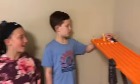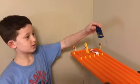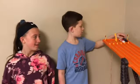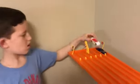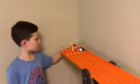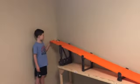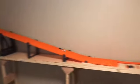Number six, in lane one, we have 68 Shelby GT. Yeah, that's the second one of those we've had, different color. And who we got in lane two? It's the 96 GT convertible. Let me see that one. That's a cool car. I've never seen that one before. On the inside lane, let's see what he's got. Ready, set, race.